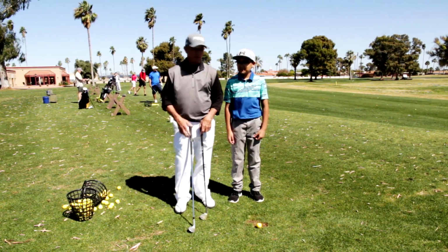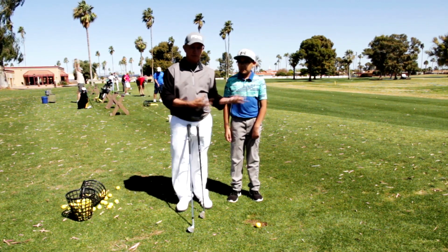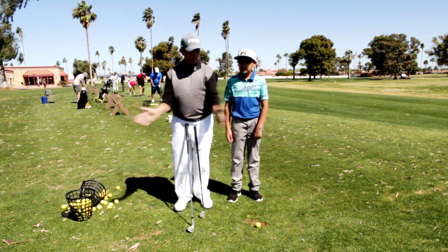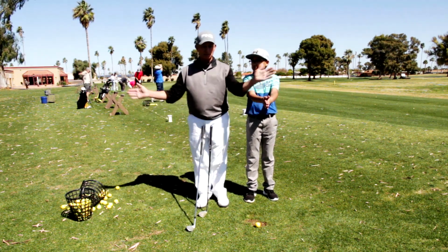Okay, so Miles, what I want you to do for the camera, we're going to find a totally neutral grip, just the way I explained it a moment ago, which is the way you do it. But just so the viewer knows, can you clap hands for a moment? And stop at impact on one of the times. Bam. That's where your hands naturally want to be at impact.